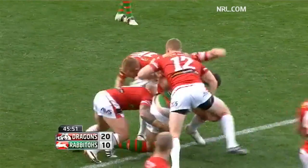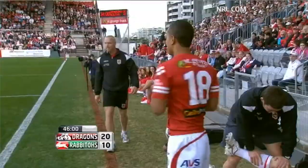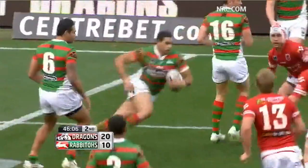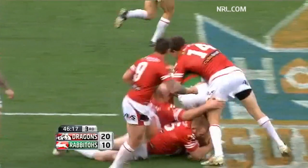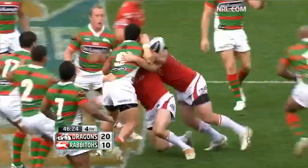20-10. I think even the most ardent Dragon supporter would think it should be 20-12. Sando, he just doesn't miss those. Kyle Stanley about to come into the game. The ball goes across there to Greg Inglis, who beats one, and he's put down on his own 40-metre line. So Clark barrels it ahead towards the halfway. Coming into this weekend, Chris Sando had kicked 52 from just 61 attempts at 85%. So he hasn't missed much.